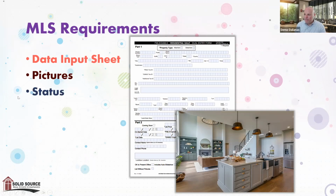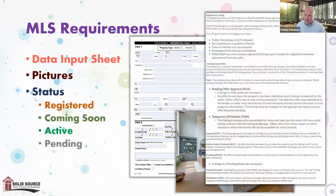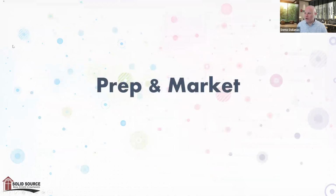Perfect. Status, just want to review the different types that are at least in FMLS. All of this information is in FMLS if you have any questions about what these mean. But essentially, if you do a coming soon, it's going to be in that, right? If it's active, just listed, it's going to be active. Pending is essentially under contract. They do have an active under contract feature. But pending is like we all know the word pending, and then closed. So all of that is fairly straightforward in the MLS. They have a lot of videos on it. We do have some videos coming out on how to do this in a simplified, efficient manner. But the info to take away is that we can do it, or you can do it. It's not daunting to do.